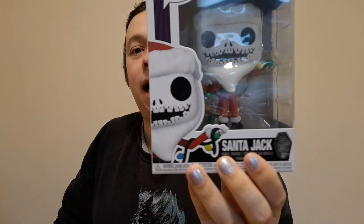Okay, so we're going to dive into some Funko Pops now. I actually do have quite a few Funko Pops last month. So, we're going to dive into some Christmas-themed ones, as obviously Christmas is over. The very first one, I guess this doesn't count as a Christmas-themed one. It is Christmas-themed, but you don't need to get it at Christmas time. And that is Santa Jack.